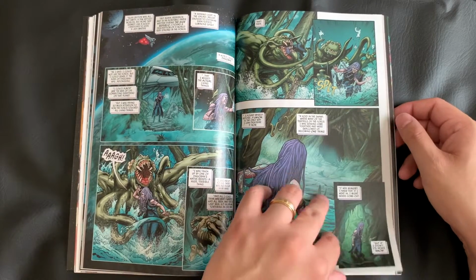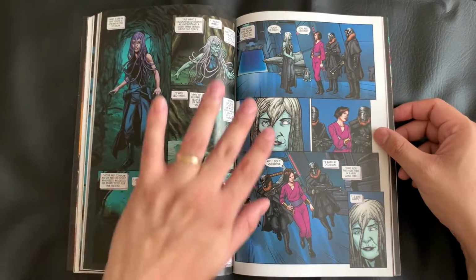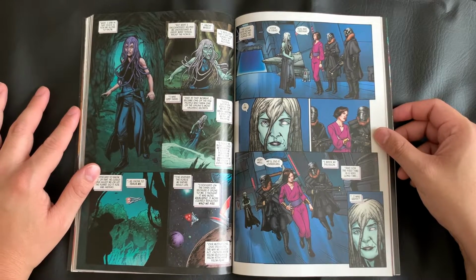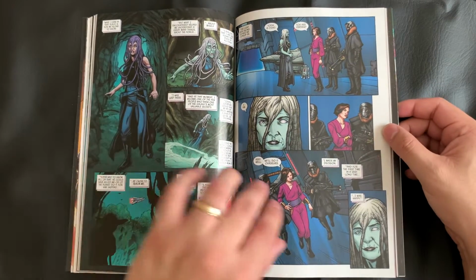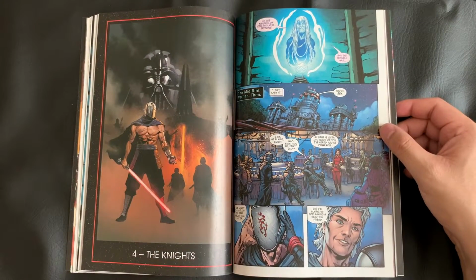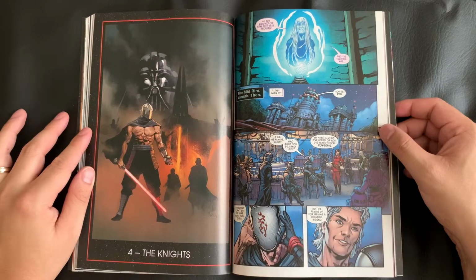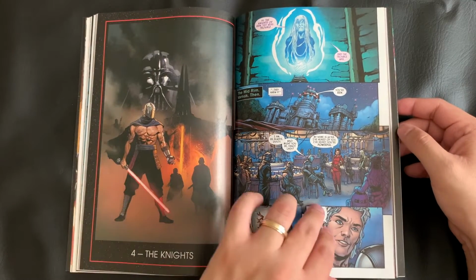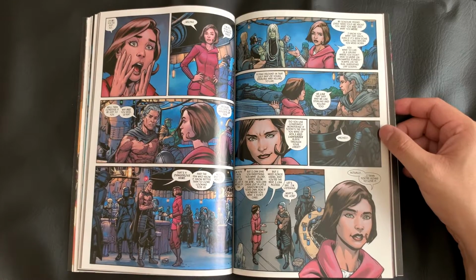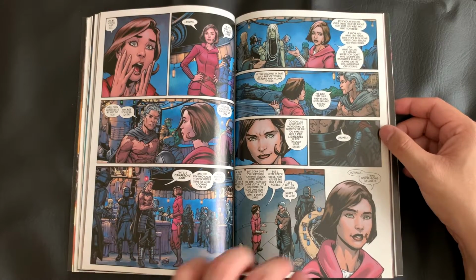This could have an amazing conclusion to this trilogy. In fact, this volume ultimately ends on a pretty high note, and it really sets up the expectation for this next chapter in the trilogy for me. I think that there's enough here that I will continue reading on whenever that third collection does come out, but I'm not as eager for it as I was going from War of the Bounty Hunters into this book.